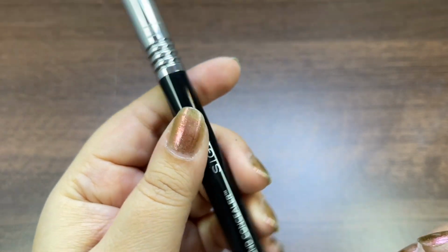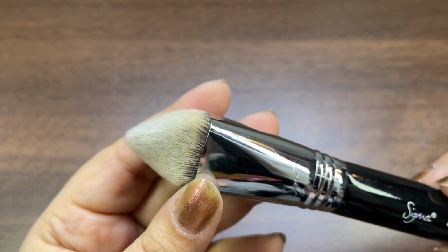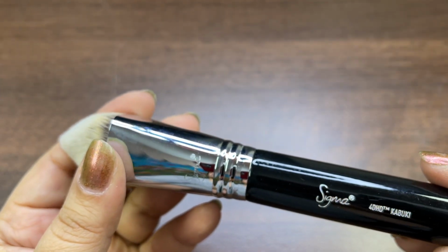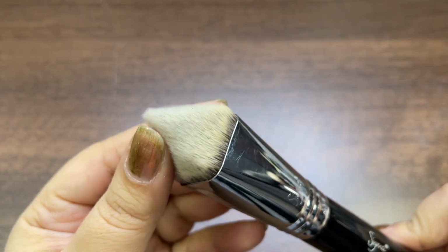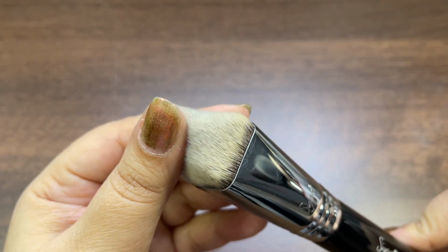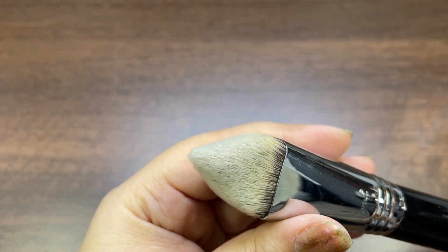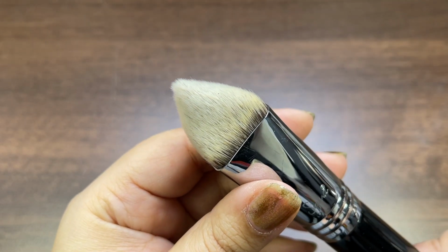So this is the F64. The 4D HD Kabuki brush from Sigma, this is one of my favorites. It comes in a 4D HD brush set. It's available on Nykaa. I'm sorry about sometimes there's dog hair and other fibers right on the tip of my brushes.